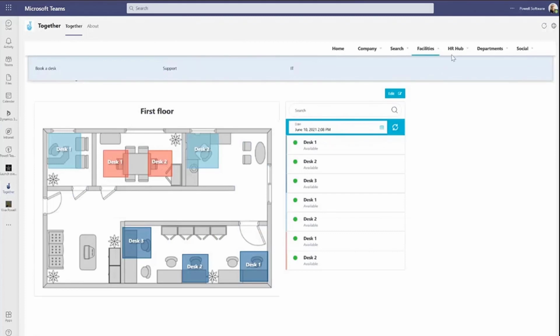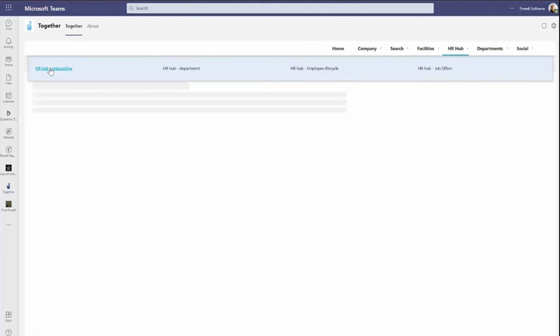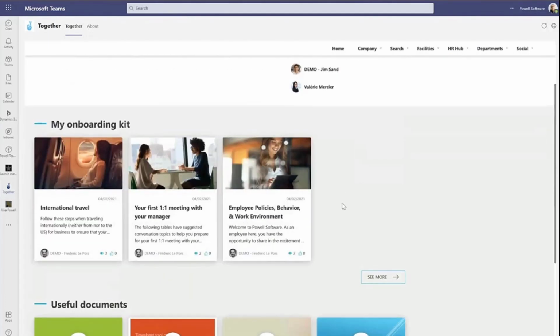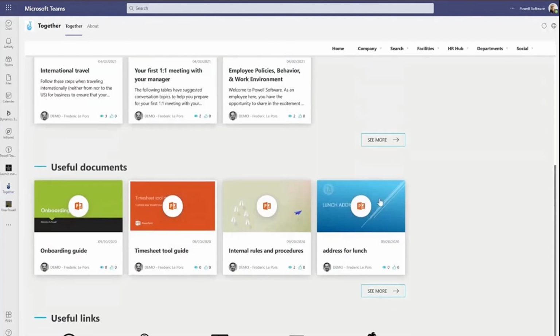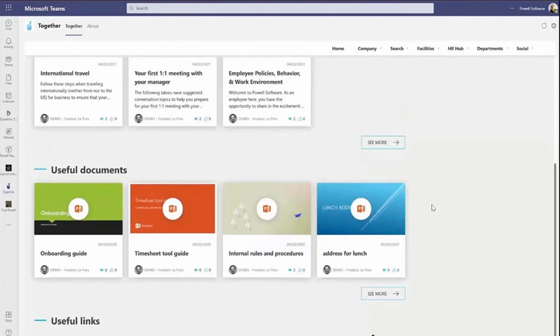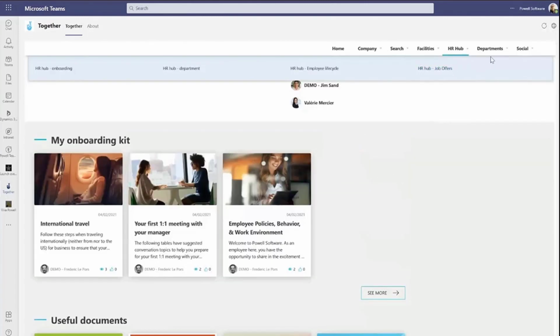In Together, you will also find a human resources section with an integration kit that will allow you as an employee to easily access your team's information and also view messages from the president, have access to policies and rules of daily life, and of course the general guide to new employees. And of course, you will find useful documents and training videos to be able to start your onboarding training on your terms. Beyond that, Together does more than connecting you to the HR space.